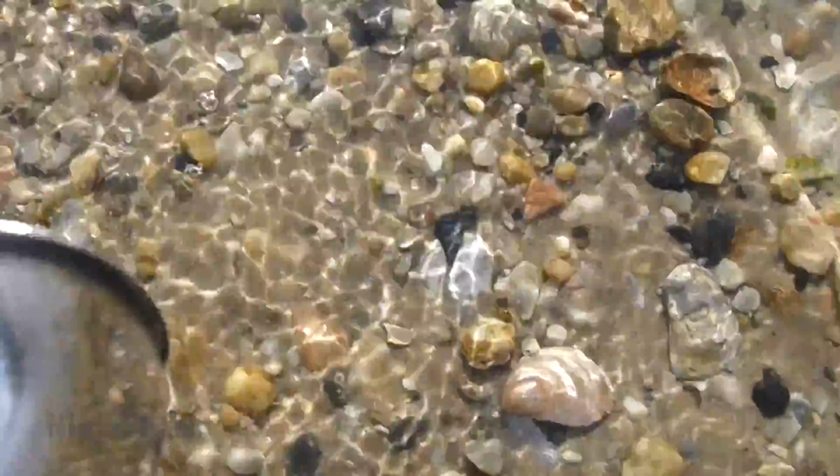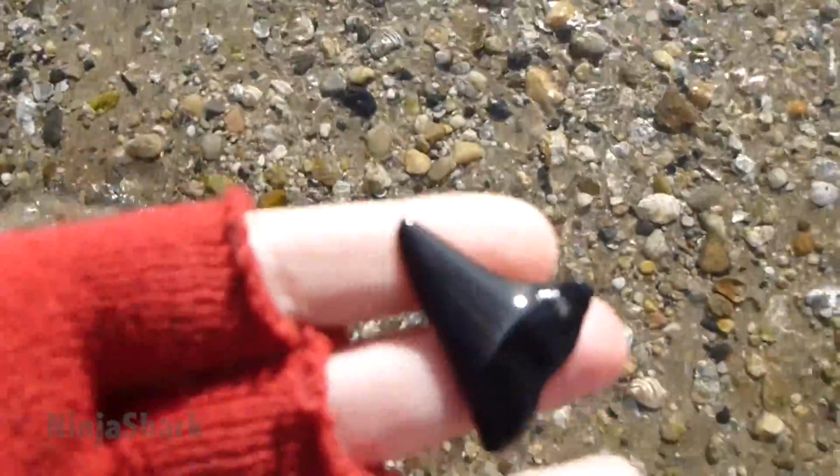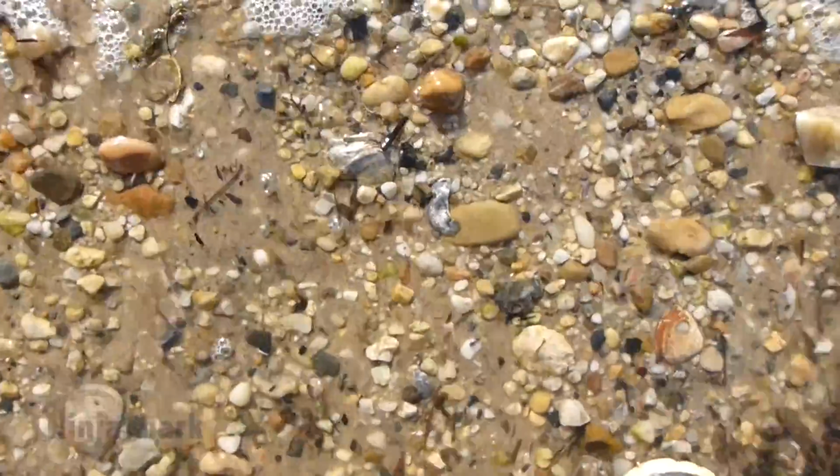Alright, go ahead and pick it up, Colin. Alright. It's a nice one. Yeah. Scoop it up. Let's see it. It's the biggest tooth down. It's a mako. Gets my eyes.